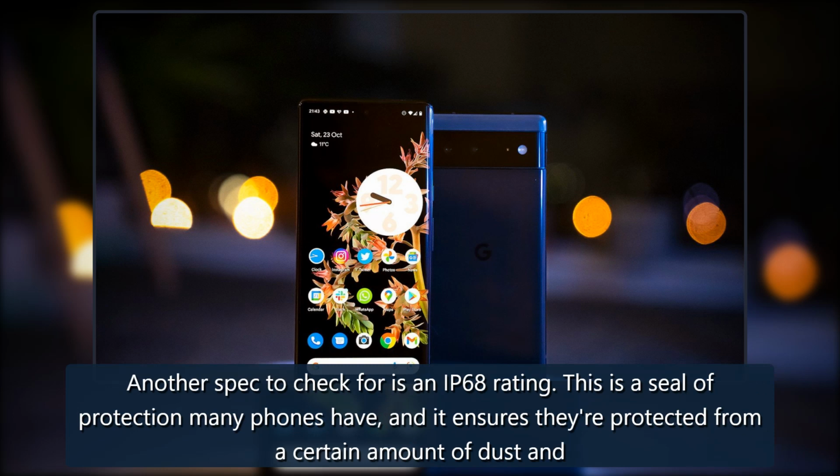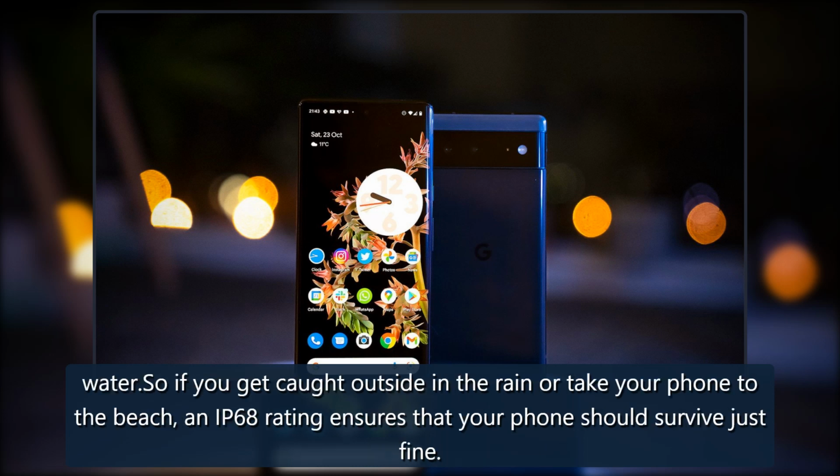This is a seal of protection many phones have, and it ensures they're protected from a certain amount of dust and water. So if you get caught outside in the rain or take your phone to the beach, an IP68 rating ensures that your phone should survive just fine.